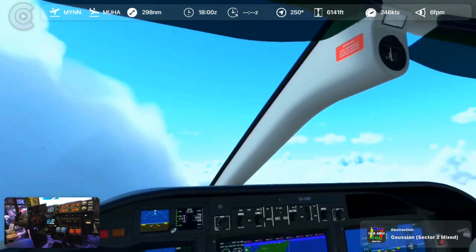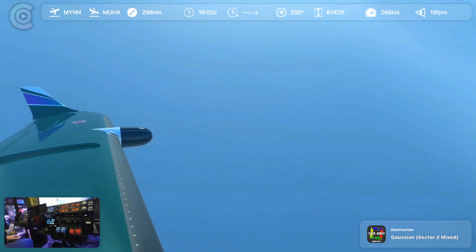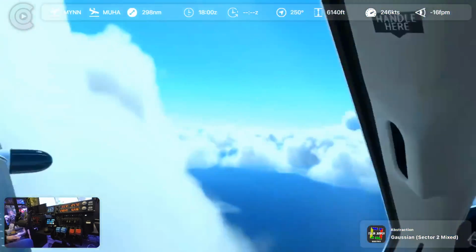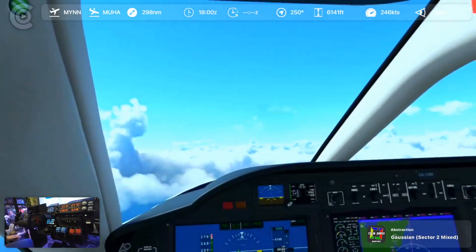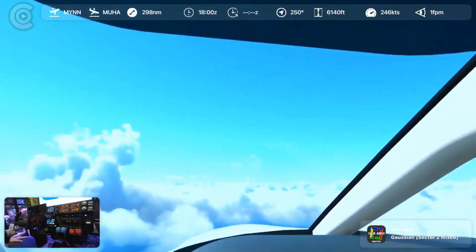Right through this bit of a cloud here. I'm just gonna keep an eye on the outside air temperature. It looks like these are all sort of fairly sporadic clouds, so we'll probably be fine.